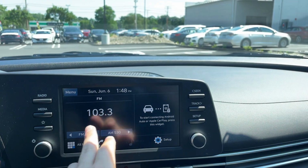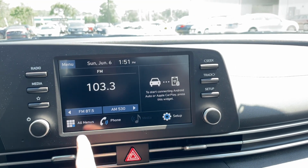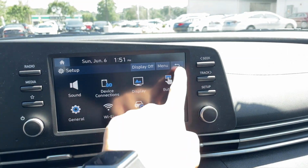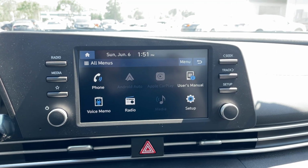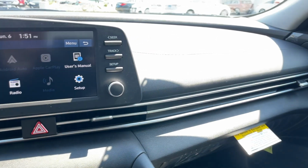There are going to be some hard buttons on the left and right, and it does have a volume knob and a tune knob, and the system overall is nice and responsive, very nice and quick. And actually it does have wireless Apple CarPlay and Android Auto for a base trim. I think this is amazing, and the vents look good. They have a nice design to them.